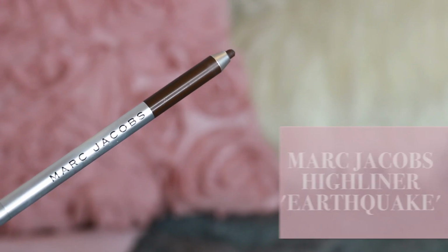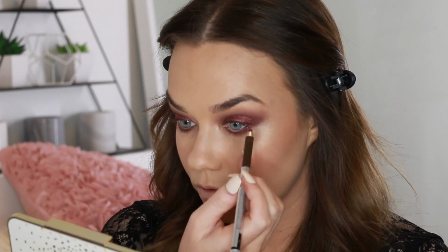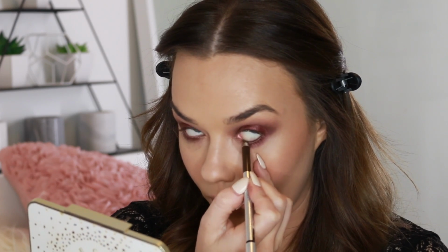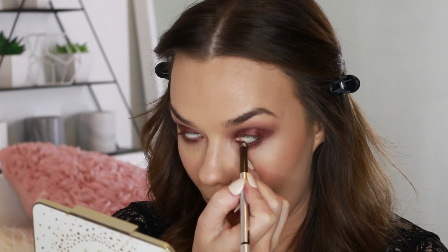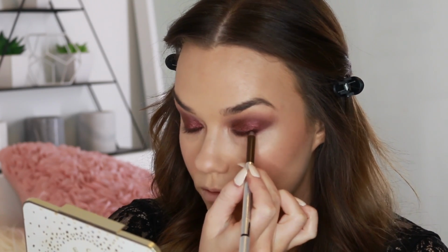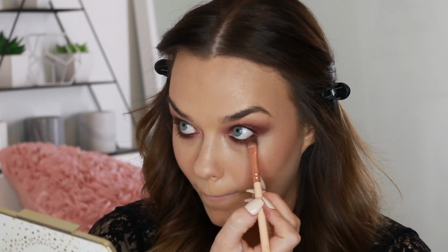Now for eyeliner, I'm using the Marc Jacobs Highliner in the shade Earthquake. This is the cool brown. These are amazing because they are so pigmented and they set in place, and it's perfect for evening wear so you don't get a smudged eye going down your face, and they don't wear off. So I'm just applying that to the waterline and tightline, and then making sure I blend the bottom into my eyeshadow.